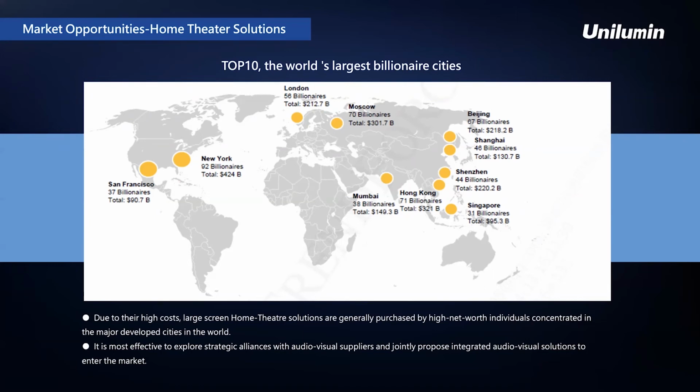It's most effective to explore strategic alliances with other audiovisual suppliers in terms of audio, in terms of other types of display technology, processing systems to help develop this market. And this is not just home theater. This is also in super yachts and other types of locations where high net worth individuals spend their time.